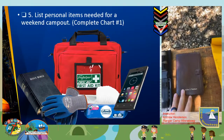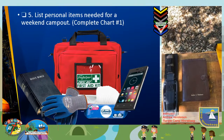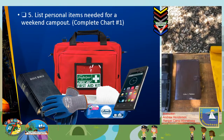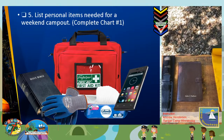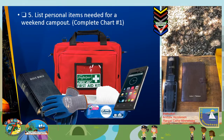Here I've got a Bible. Again, this is extremely important. We all know how God works in each of our lives, and it's just really good to be able to come into nature and be able to read His Word as well as experience and just find that quiet solitude.